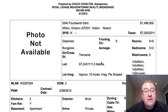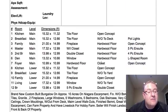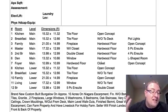And finally, we have 14 Side Road, which is 1.5 million. It's a bungalow. It's on 10 acres. It's got a walkout basement. There's a little apartment downstairs. 5-bedroom, 5-washroom. You need to see the photos.